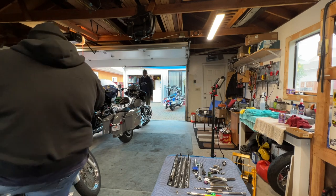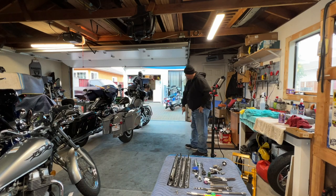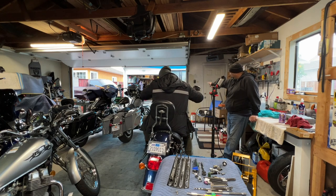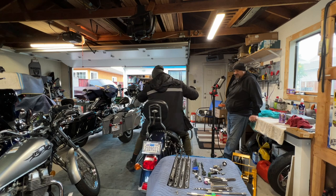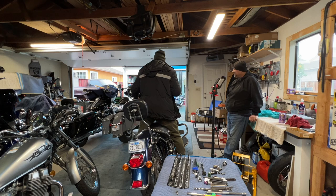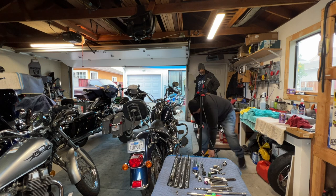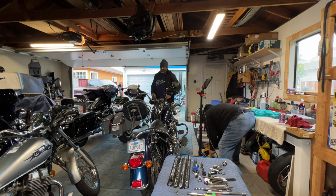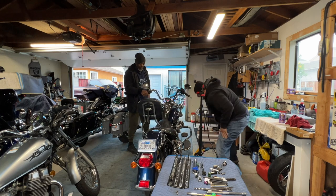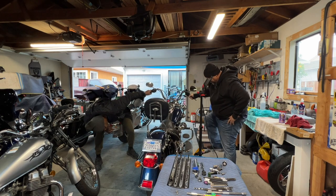So which one are you going to put up there after I pull that one back? Let's put this one here. Yeah, that's good. And then that one, I can just roll right here like this when I'm ready. Yeah, it leans just like that one. I'm going to have to take the wheels off. You got enough room over there? Yeah.